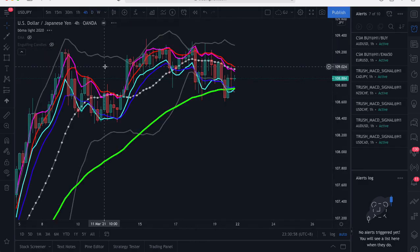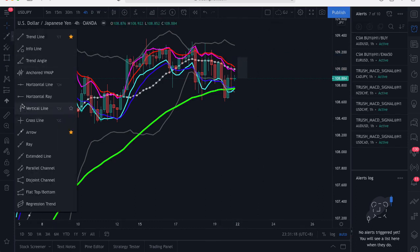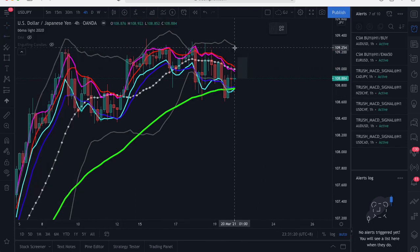On H4, price broke below the low BB. However, it closed back up and currently it makes a re-entry sell. So this is a valid sell setup for us. We can take the sell from current price and put our stop at the top BB here. Okay, so that's the stop. This is the re-entry zone.